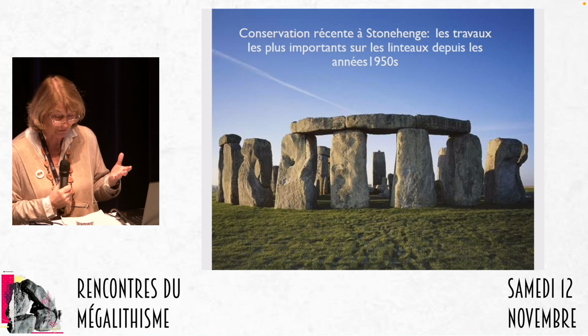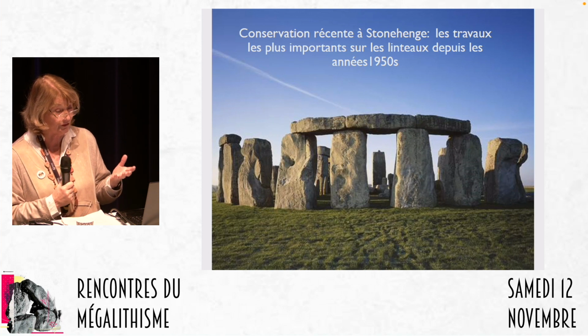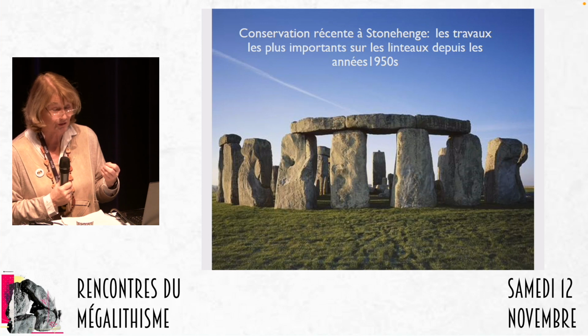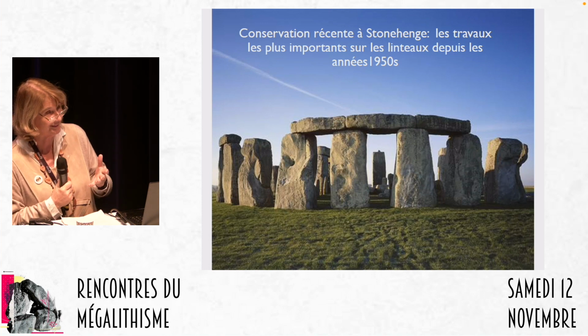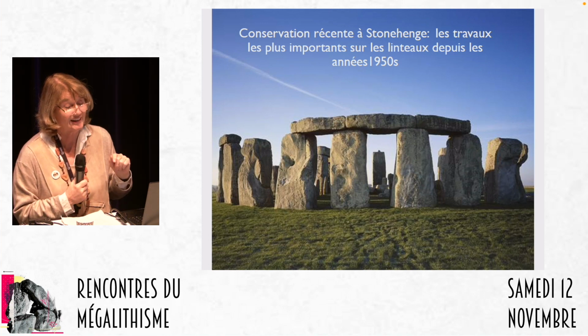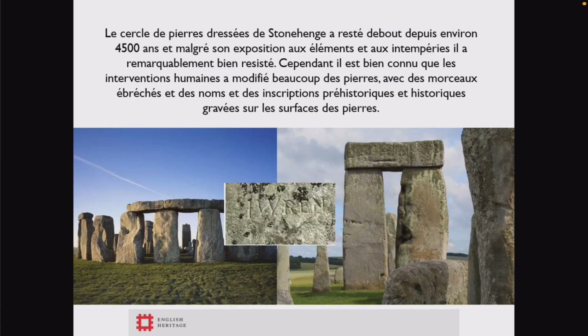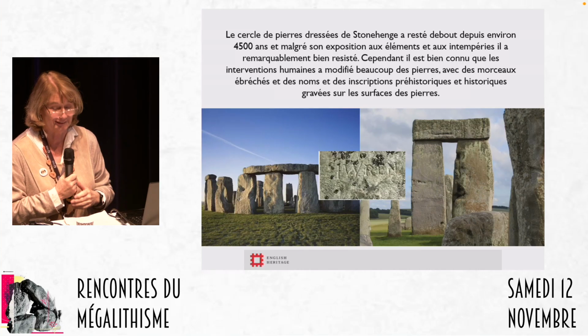And we also know that the stones have many features on them which need protecting, such as carvings from the Bronze Age to historic graffiti, what we call historic graffiti, like the great architect Sir Christopher Wren, who built St. Paul's Cathedral in London. He lived locally and came and carved his name on the stones when he was quite young.